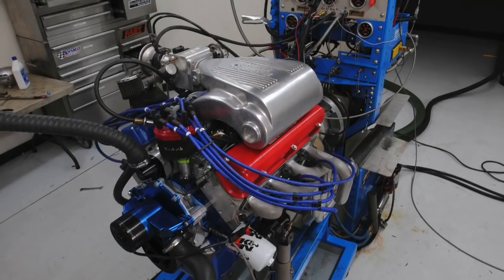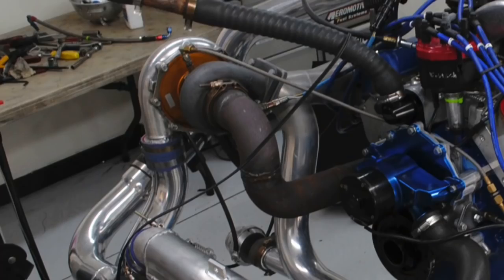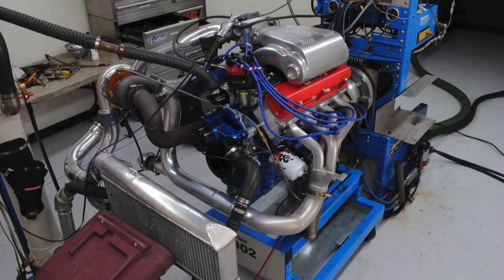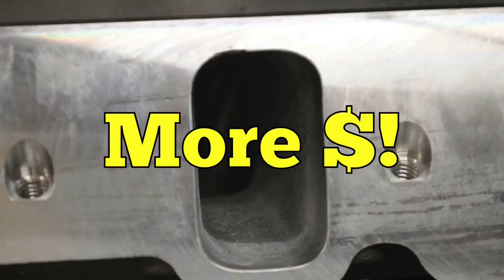In this video, we're going to take a look at two different 5-liter Ford combinations. Actually, it's the same combination, but would you rather do this? Have a mild combination with more boost, or a wild combination with less boost to make the same power? Now here's the kicker. The wilder combinations also cost more. So would you rather spend more or just turn the boost up?